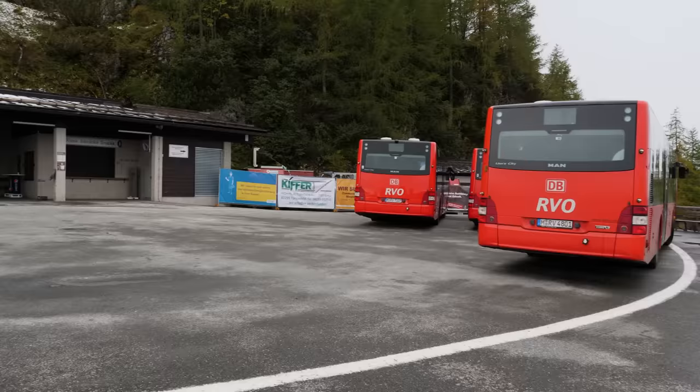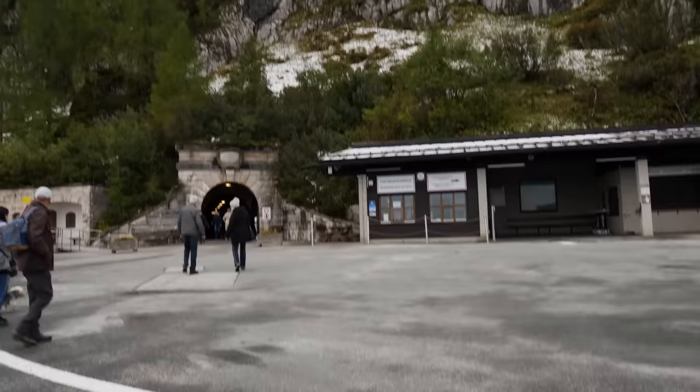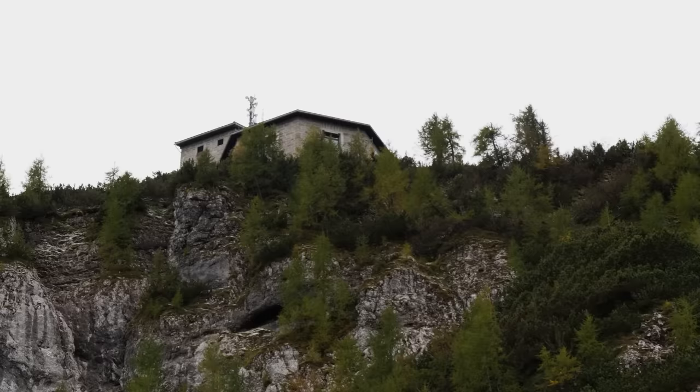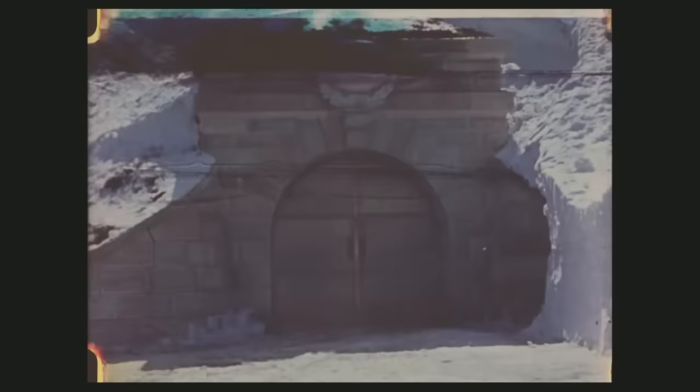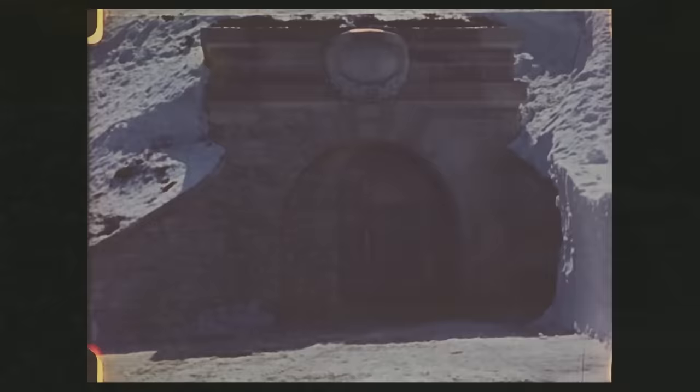Well, here we are, again in the parking area. And up here on the Kehlstein outcropping, well, there is the Eagle's Nest. So the guests of Hitler and Hitler himself would have come up the mountain just in the same way that we did and would have entered into this tunnel. Now, I've seen some accounts that they would drive into the tunnel all the way down to the elevator and some that he would be dropped off. Probably the answer is both. But there are a few things on the door of this access tunnel that I want to show.